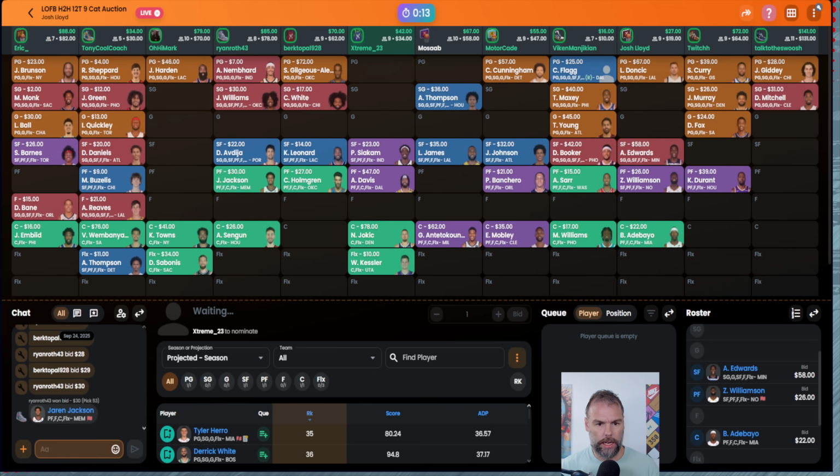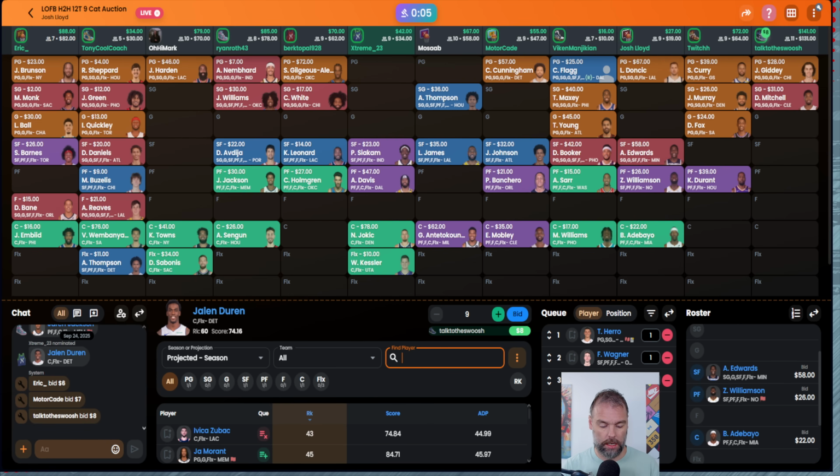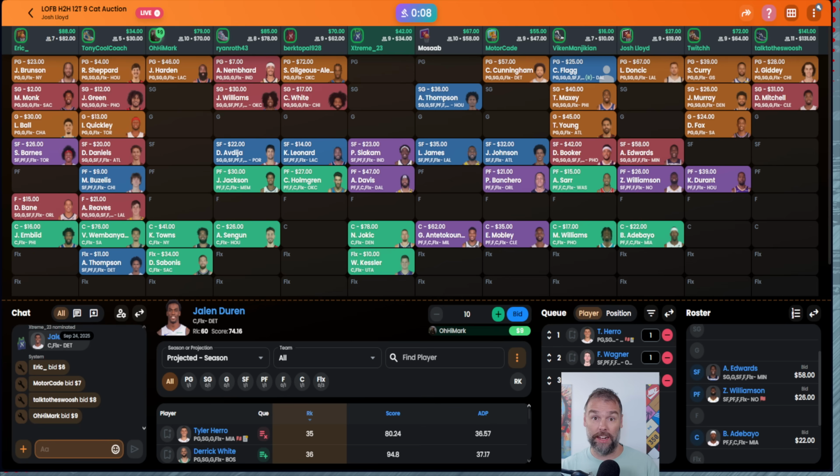Who are we nominating? I'm going to throw Hero into the queue. Jalen Duran. Probably a $10 guy. He's up to 7. I'm considering it, but I probably won't. I am also considering throwing out Kyrie at $1, but I don't want Kyrie at $1, but I would like someone to bid him up to 6 or 7. Again, didn't mean that. Sorry, kids. All right, so he's at 10 now, Duran, for Burke Topal.